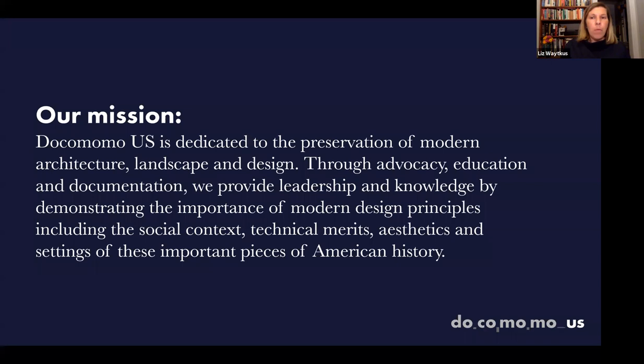A little bit more about Docomomo, just so you know what we do. Docomomo US is dedicated to the preservation of modern architecture, landscape, and design through advocacy, education, and documentation. We provide leadership and knowledge by demonstrating the importance of modern design principles, including the social context, technical merits, aesthetics, and the setting of these important pieces of American history.